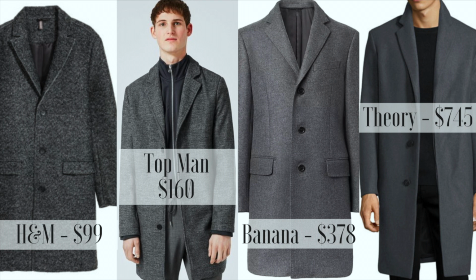This fourth option though is from Theory. It's a little more expensive again, $745, but if you're going to splurge, super well made, and honestly, I'm extremely tempted to splurge on this one as well. I don't actually have a charcoal top coat, so I might need to save up for this one and see about purchasing it a little bit later in the season.